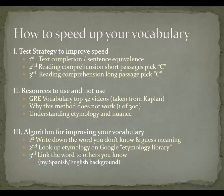And what you may or may not know about the test is that you can come back to questions. So you go through, and if it's a text completion or sentence equivalence, you take that question, you do it right now. If you have a short passage, you just pick C and keep moving on until you hit a text completion sentence equivalence. Same thing with the reading comprehension long passage. Just pick C until you get to text completion sentence equivalence. You'll come back to short passages, and then you'll finally do the long passage. I'll talk more about that.